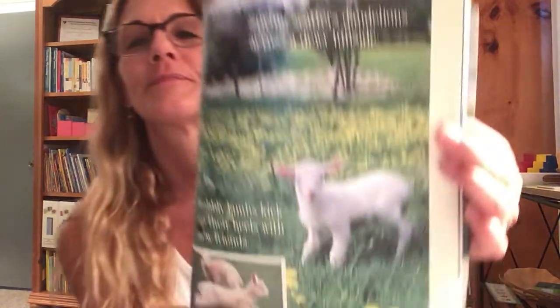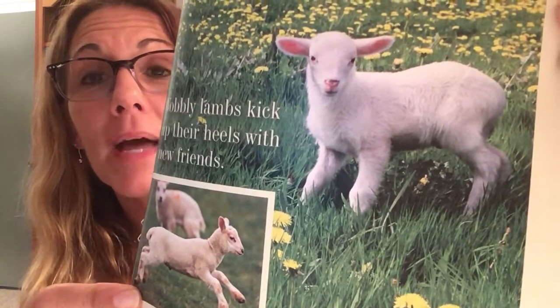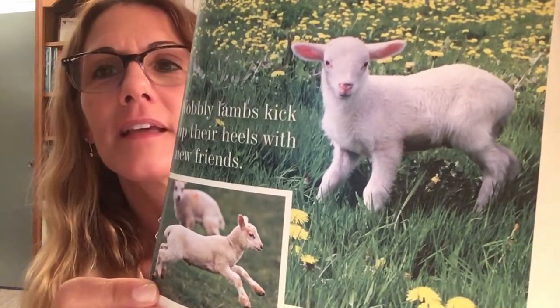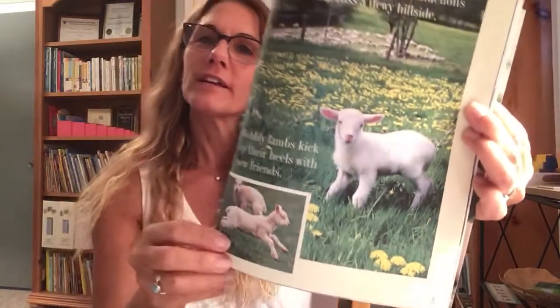Oh, and here's one of my favorites. That's right. It's a lamb. It's a baby sheep. A baby sheep is called a lamb. And they love to kick up their heels and frolic and run and play. And they're so friendly. Very sweet.